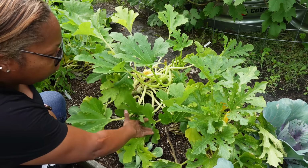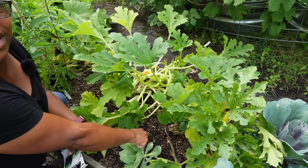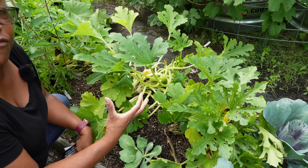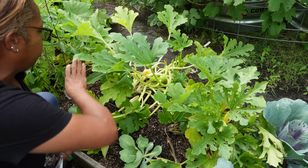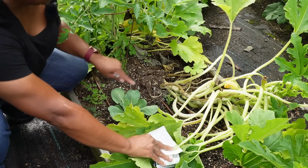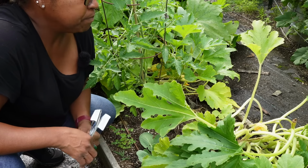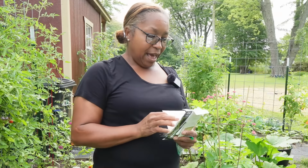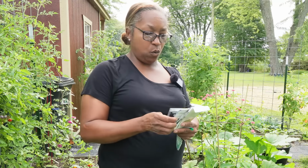One of the things that I try to do to prolong the life of my squash is when the stems get eaten up and they have all of the holes and everything in it from those squash vine borers, I will take extra soil and I will cover those roots up. So I did that here as well. And that let the plants continue to produce for a little while. But for me, that didn't last forever. So what I have done, I went ahead and planted another round of squash.